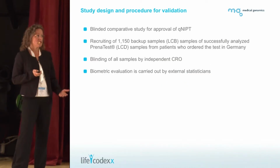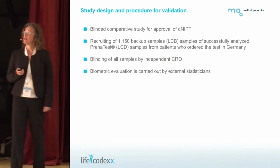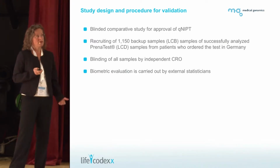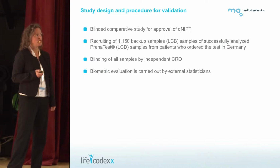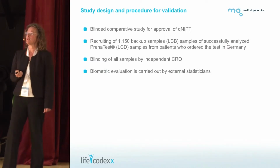And for this clinical study, we compared in a blinded way our qNIPT results with the results of next-generation sequencing-based results.